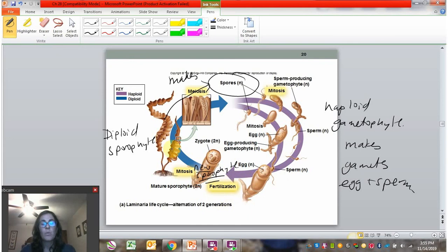Okay, and again, we're going to see this life cycle a lot in the plants, and we'll actually talk a lot more about it then.